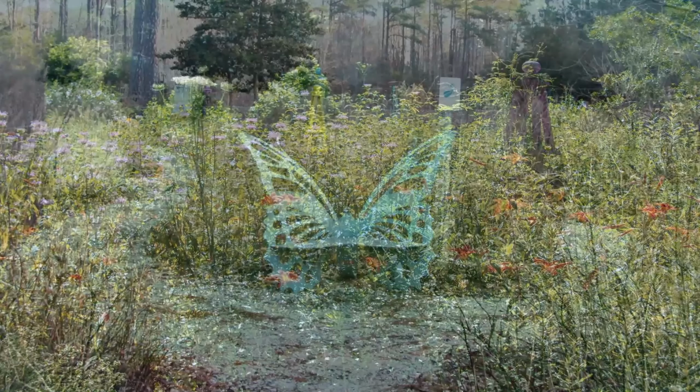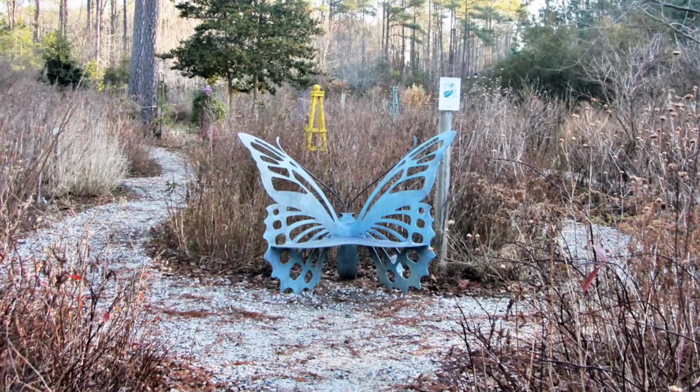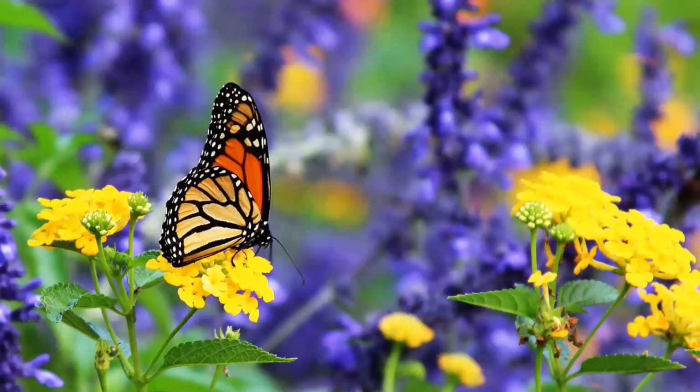We emphasize native plants and sustainable practices that are pollinator friendly, such as leaving standing stems in the meadow during the winter to provide food and habitat. The garden is officially registered as Monarch Butterfly Way Station number 3394. The garden's mission is to demonstrate environmentally responsible and sustainable gardening practices and to offer education on related topics.